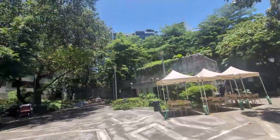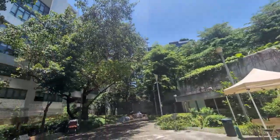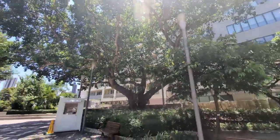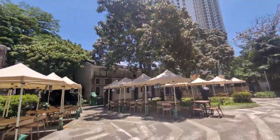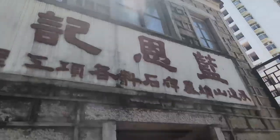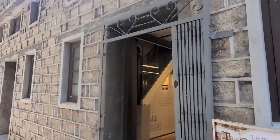There is an interpretation center which offers exhibitions on the history of the stone houses, post-war urban development, and the lives of early residents here. The cafe and ice room are a nostalgic Bing-style cafe which recreates the ambiance of mid-20th century Hong Kong, serving milk tea, pineapple buns, and other local treats.